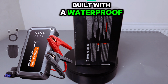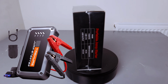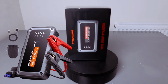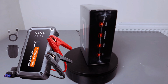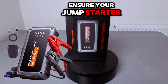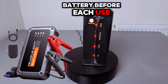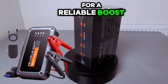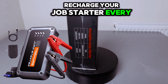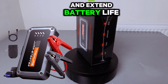Built with a waterproof, dustproof, and shock-resistant shell, this car jump starter withstands rain and snow, giving you peace of mind in any environment. Keep your jump starter ready. Ensure your jump starter has at least 50% battery before each use for a reliable boost. If not in regular use, recharge your jump starter every 3 months to maintain optimal performance and extend battery life.